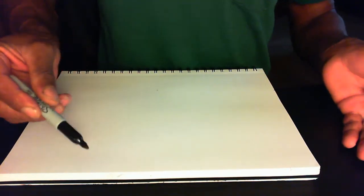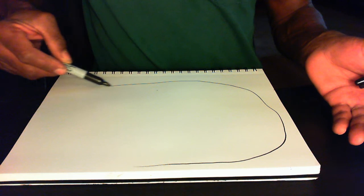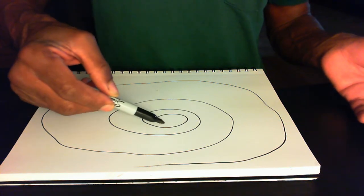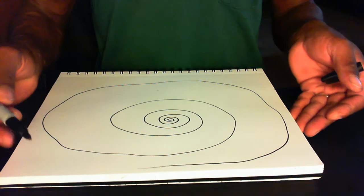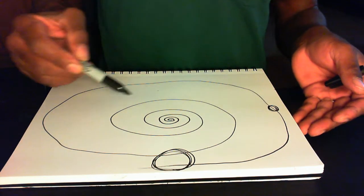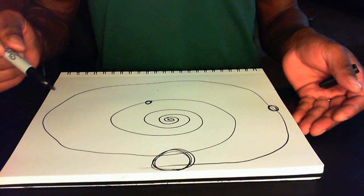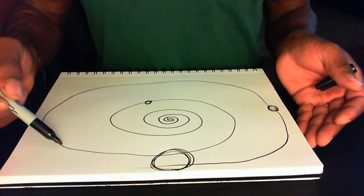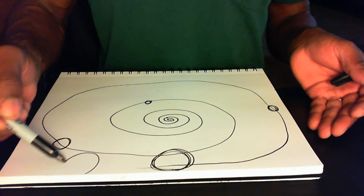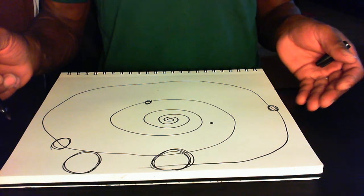And let's say we can move like this. Put a circle here, put a circle down here, let's put a circle here, and let's put a dot right there. Put a slightly circle here. And let's put a big circle there. Like that. And a circle right there. A dot. Circle.